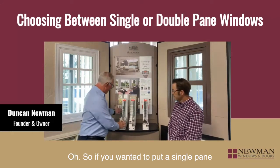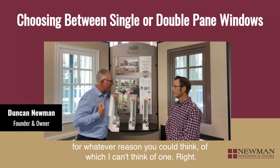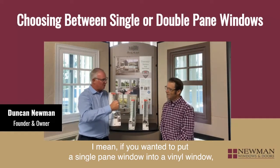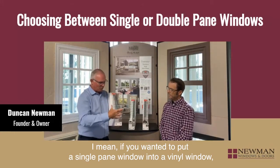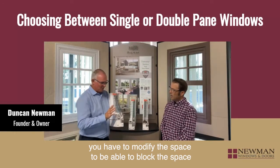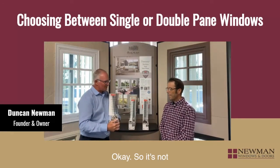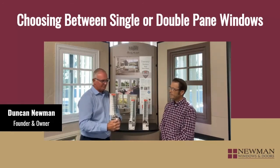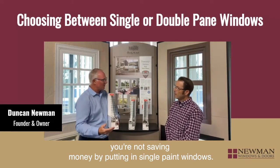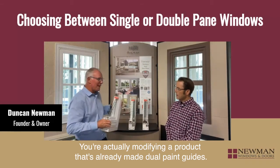Oh. So if you wanted to put a single pane, for whatever reason you could think of, which I can't, you'd have to modify the space to block the space to hold that single pane in there, because it's not how they're designed. Okay. So you're not saving money by putting in single pane windows. You're actually modifying a product that's already made dual pane.